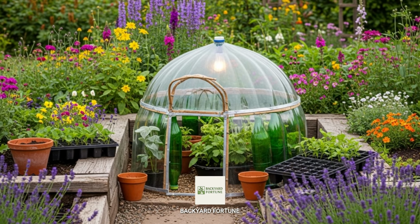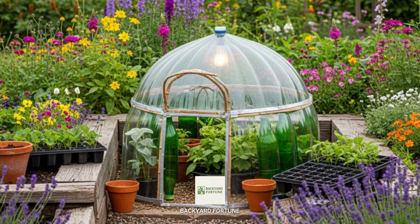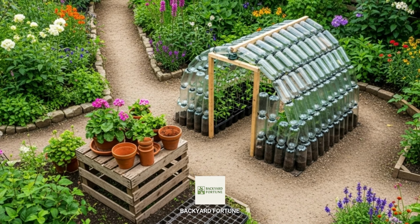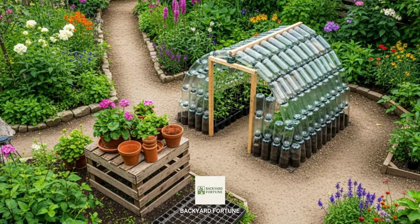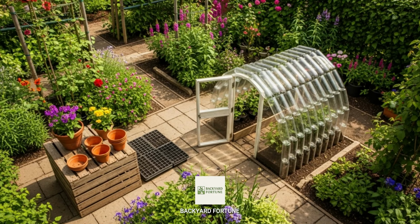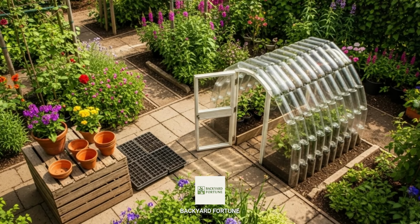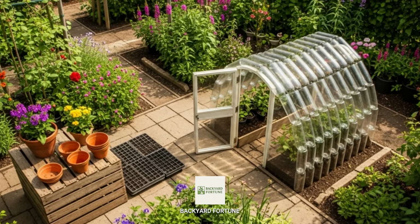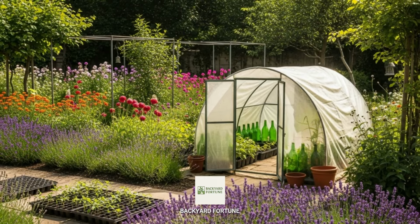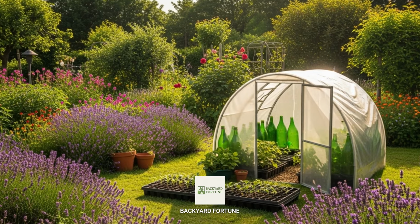life. Inside this bottle dome nursery, warmth gathers slowly, like breath collecting beneath a blanket. Seedlings lean toward the filtered glow, their tiny leaves trembling with the eagerness of beginnings. Terracotta pots rest patiently beside them, soil still cool from the night, waiting for their turn to be filled with roots and hope. There's a peaceful rhythm here, the soft shine on each bottle, the faint scent of damp earth, the lavender edging swaying in the breeze as if nodding in approval.